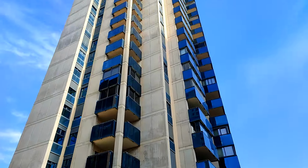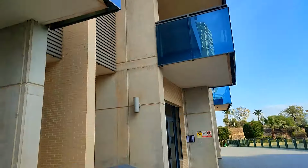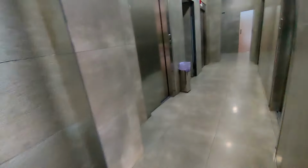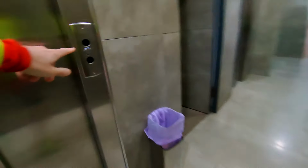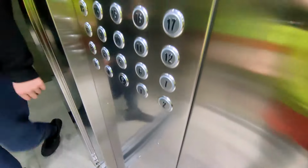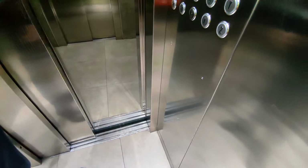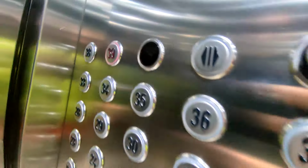Now we go to Benidorm's fifth tallest tower. Considering this is a tall tower, you would have thought you'd have a good lift, but no. This has got 39 floors of DMG. It's a very cheap Spanish generic, and oh my, how could they put such a crap lift into such a tall building? 39 floors of DMG. It has to be the tallest bad lift, I know. How on earth do you have this thing?